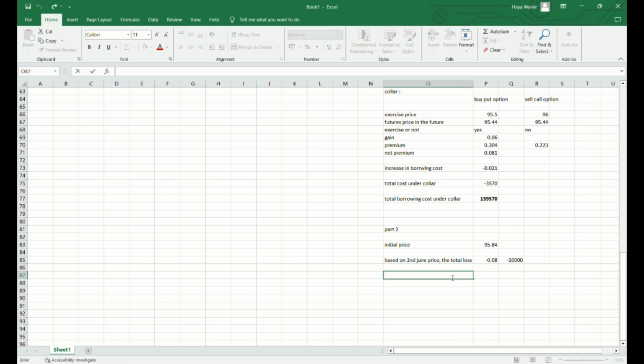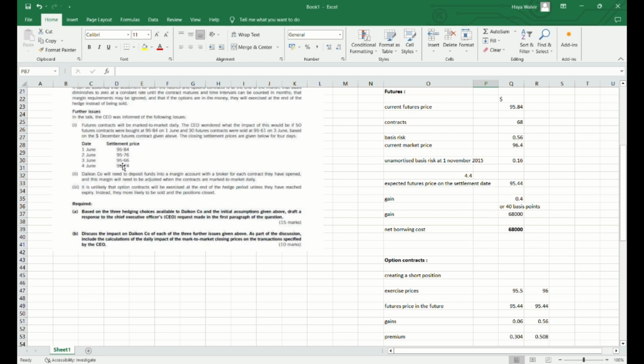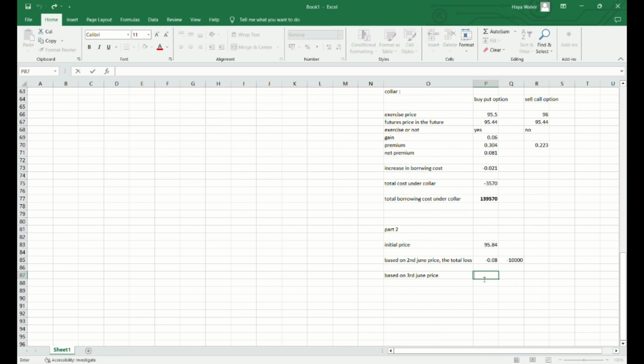Then afterwards, based on 3rd June price. So again, as we can see, on 3rd June we had sold some contracts. So at 95.61, while the rate was 95.66. So again, we have sold it at a loss, right? Is equal to 95.61 minus 95.66, this is a loss. Now this into minus 5 basis points into 25 into 30 contracts, because only 30 was sold, right? 3750. Remaining 20 contracts, what's the situation?